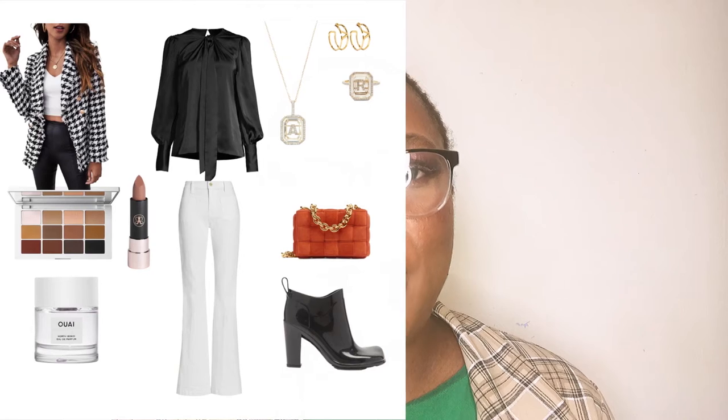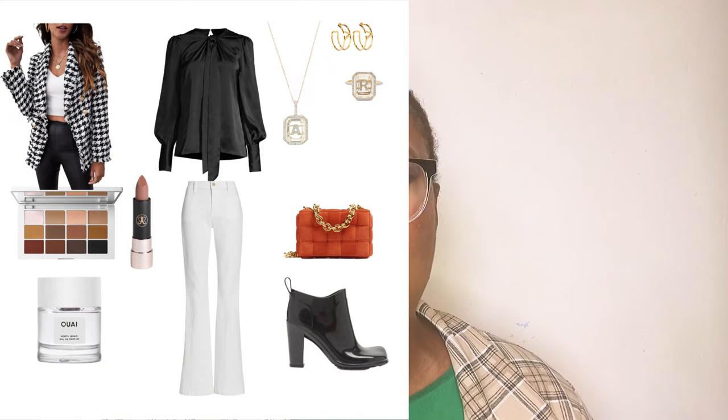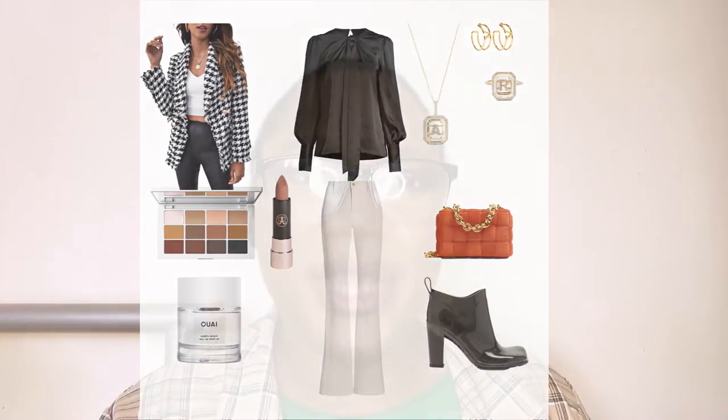So that's it about the blazer. I love the print, it's a classic, and this time around it's in black and white. It's very similar to the first one, but it's a little bit different. So with the silk top tucked into the white flared trousers, along with your boots and your bag and your blazer, you're good to go.